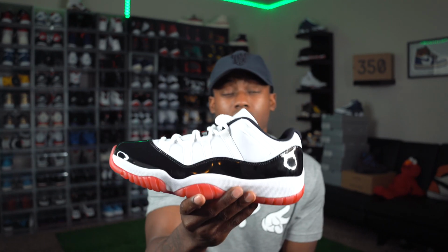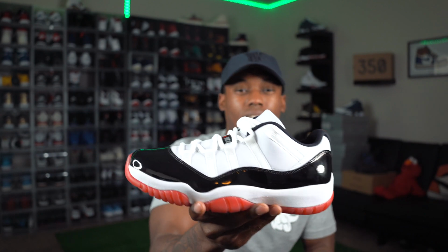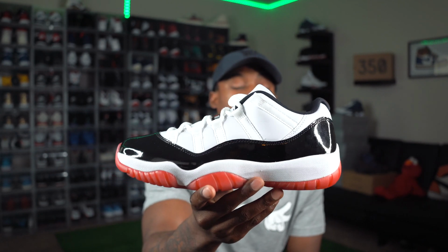That always happens to a lot of us sneakerheads. We see pictures online, and this is not doing the shoe any justice at all. But when you get it in hand, you're like, oh my God, I don't know why they did the pictures like that online. It made me not even want the shoe. So like I said, I'm glad I have them in hand. You guys will definitely see a review and on feet over these sneakers coming tomorrow, and you're gonna see what kind of jeans and stuff like that to rock with these Air Jordan 11 Low Concord Breds.